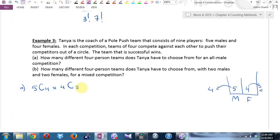1. What's 5 choose 5? 10 choose 10? A million choose a million? Okay, that's a 1. What's 5 choose 4? 5. In other words, this is really 5 times 1. 5.